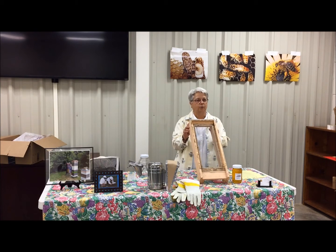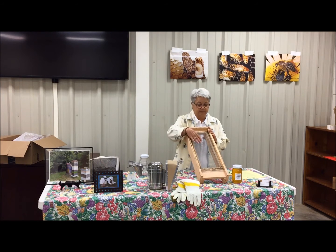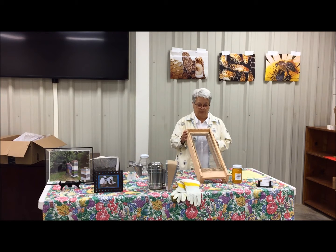This is a screened bottom board, and this is an innovation within like the last 20 years or so. Before this, people just used what they called a solid bottom board, just a solid piece of wood. But with the advent of the varroa mite back in the 90s, and that's a little pest that made its way over from Asia and just decimated American beehives. Prior to the 1990s, apparently it was much easier to keep bees. You just put your bees out and they were happy and made honey and lived long lives, and everybody was happy. But with the advent of the varroa mite, all of a sudden the bees just died off in droves.